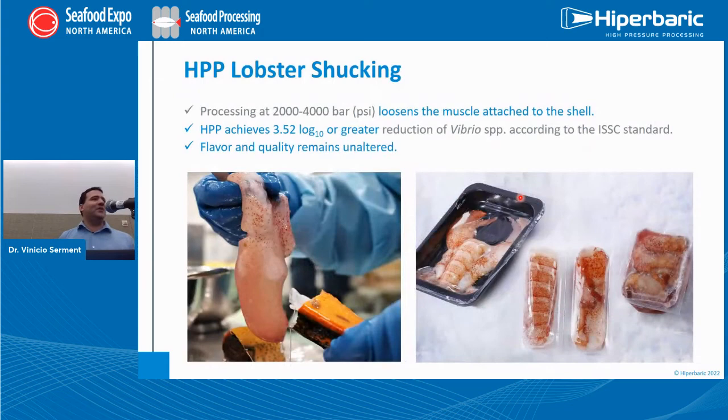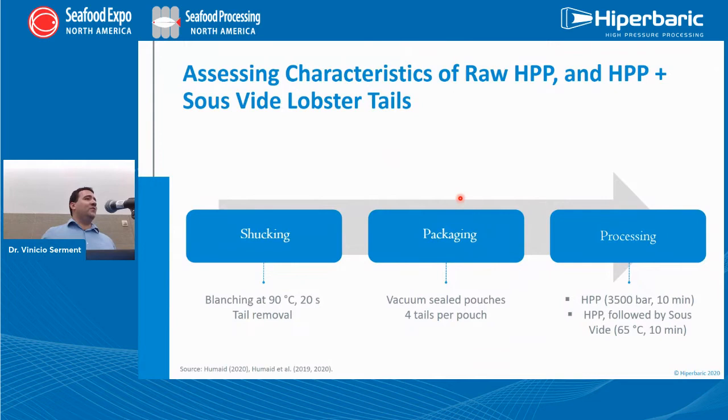As in the case of the oysters, it takes between 2,000 and 4,000 bars to improve the shucking conditions or achieve the flopping conditions. You can have the raw lobster refrigerated or frozen, and he will be talking a little bit more about it in his presentation. Now, we have a case study performed by the University of Maine, in which they assessed the quality of HPP lobsters.